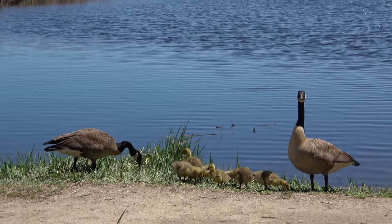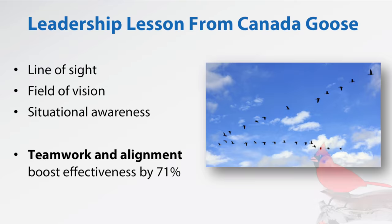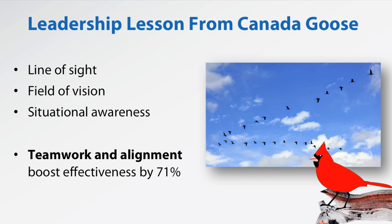One other thing I'd point out about this V formation. Look at that now. Think about the line of sight. Think about the field of vision. Think about situational awareness. Flying this way, they have a much broader lens, able to detect their terrain, the presence of predators, enemies, and so on, and act accordingly.